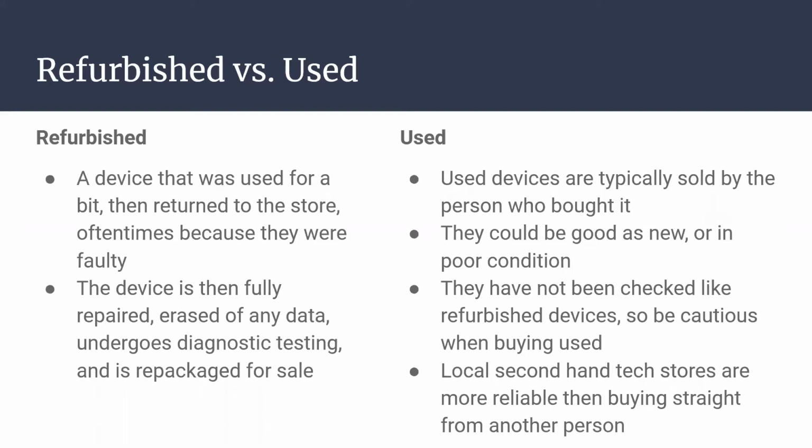A used device is typically sold by the person who bought it. They could be in good as new or poor condition. They may not have been checked like a refurbished device, so be cautious when buying used. Local secondhand tech stores are more reliable than buying straight from another person.